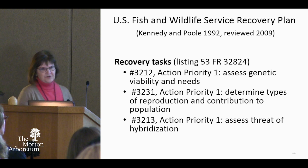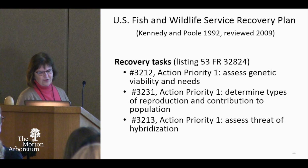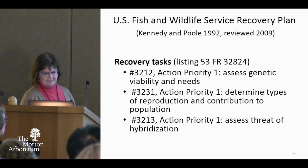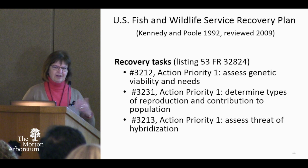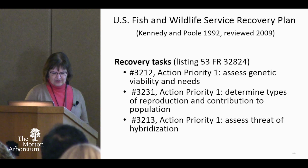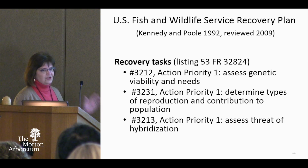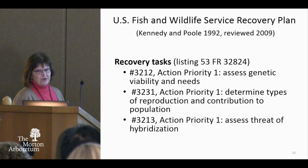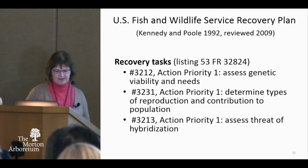But the U.S. Fish and Wildlife Service developed a recovery plan for it in 1992, which was reviewed in 2009. And within that plan were three priority 1 tasks that could be answered by genetic research. So that's where my genetic research came into it. The first one is to assess the genetic variability of it. The second was to look at types of reproduction. And the third was to see if it was being threatened by hybridization, by being swamped by other oak species.